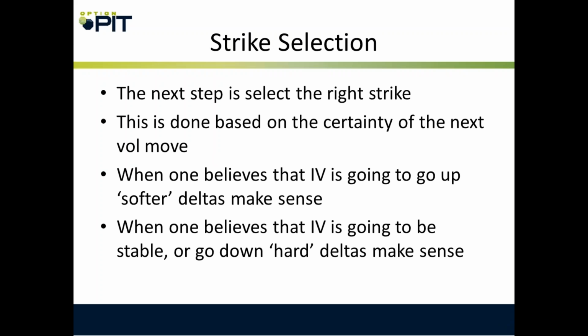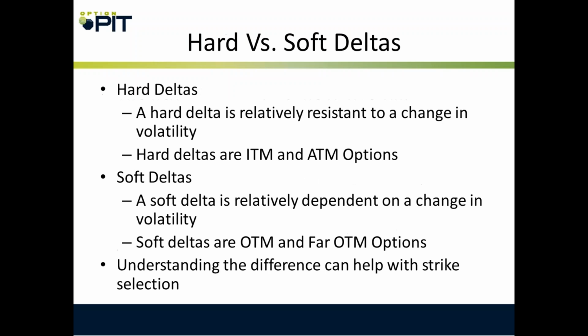All right, now let's talk about strike selection. The next step is the right strike. This is done based on the certainty of the next vol move. If implied volatility is absolutely going to go up, you buy what's called a soft delta. A soft delta is basically an out-of-the-money option. If one believes IV is going to be stable, you trade a hard delta. Hard delta is relatively resistant to change. Hard deltas are in the money and at the money. A soft delta is dependent on changes in volatility, for out of the money and far out of the money options.